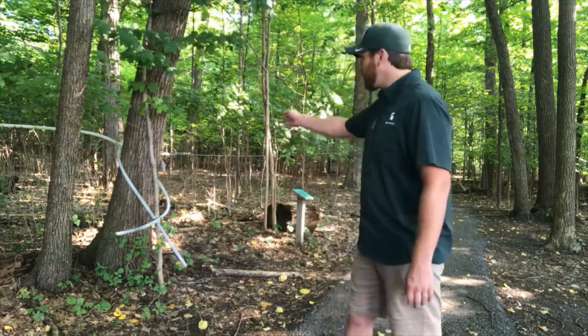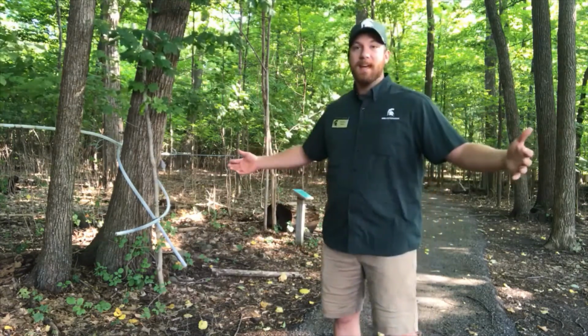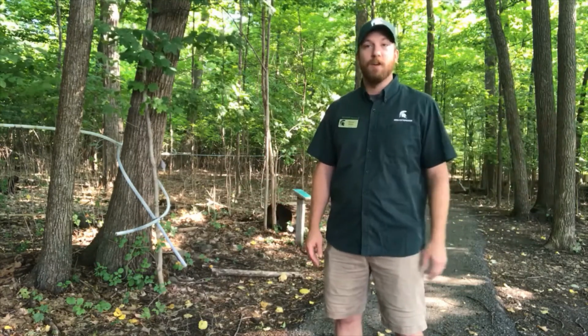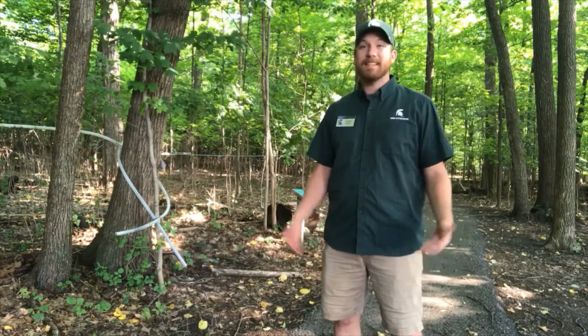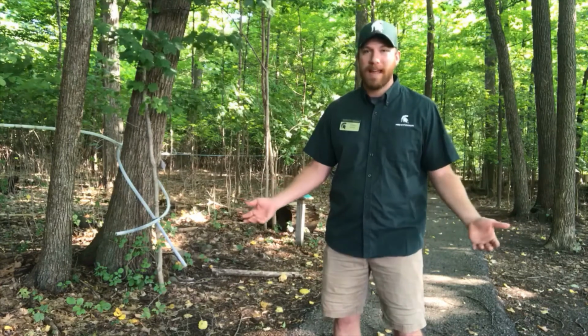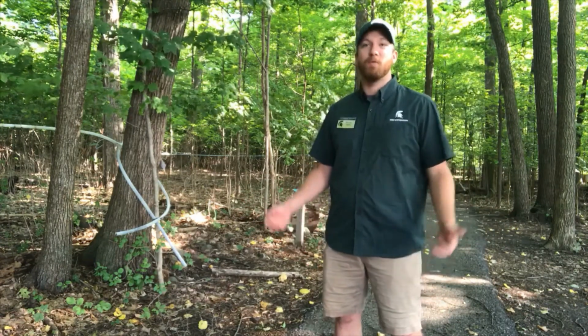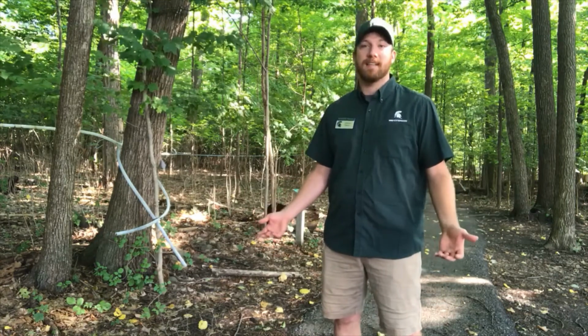The sap will travel through these tubes and collect in big tanks, where then we'll pump it out and take it to that sugar shack I was telling you about for boiling to make it into syrup. It can take 30, 35, 40 gallons of sap to make 1 gallon of syrup. So you have to imagine we need to tap a lot of trees and collect a lot of sap.